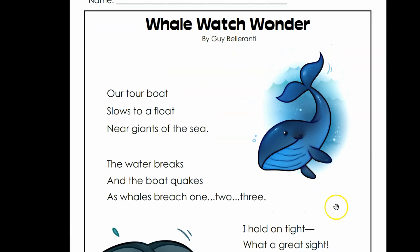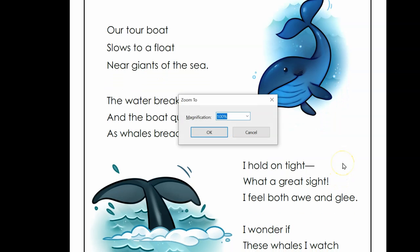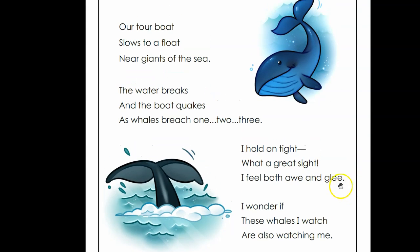All right, let's do another poem. This is our last one. It's called Whale Watcher Wonder. How many stanzas does this have? 1, 2, 3, 4, right? And then I have line 1, line 2, line 3, line 4, line 5, line 6, line 7, line 8, line 9, line 10, line 11, and line 12.